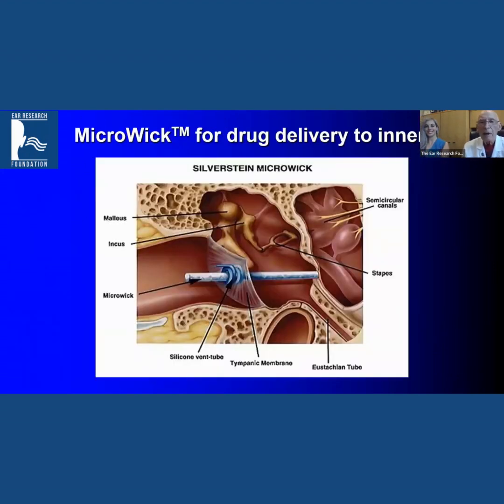So I'm going to talk about the micro-WIC and the results of the use of that device. In about the late 90s, I developed this small little wick that we place through the eardrum into the middle ear, and it rests on the round window membrane, which is a thin membrane covering the inner ear.